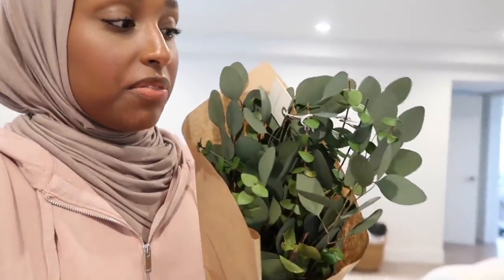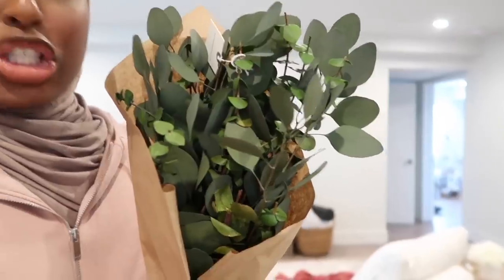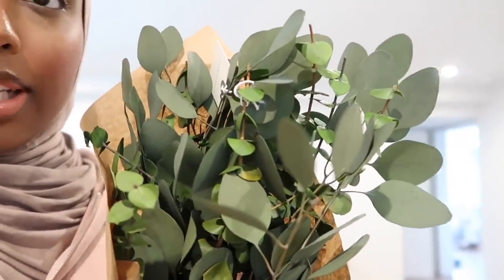Oh, and the eucalyptus. I know I could just get eucalyptus at Trader Joe's or whatever, but listen, Trader Joe's has hour-long lines outside of their stores every single day, no matter what time of day. So I actually just ordered this on Anthropologie. I definitely overpaid for eucalyptus. It was like $28 or $25 for this, but it is a very curated bunch of eucalyptus and it's beautiful and dried and I don't have to maintain it or anything.